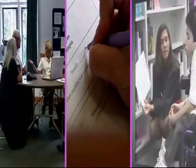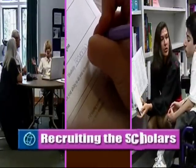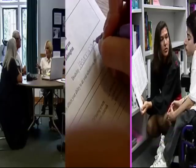Multiple vertical images. Cheryl talks to adults. A student fills out a form. A young man consults a brochure with a woman. Recruiting the scholars.